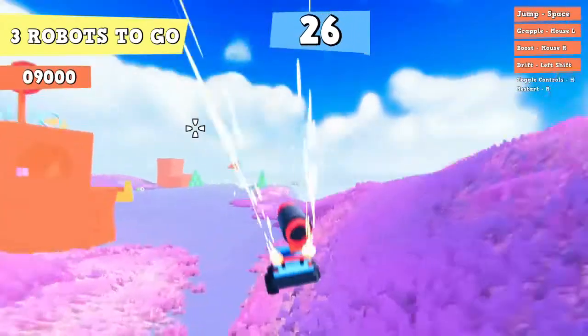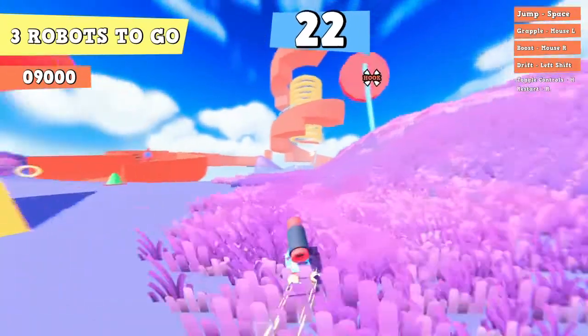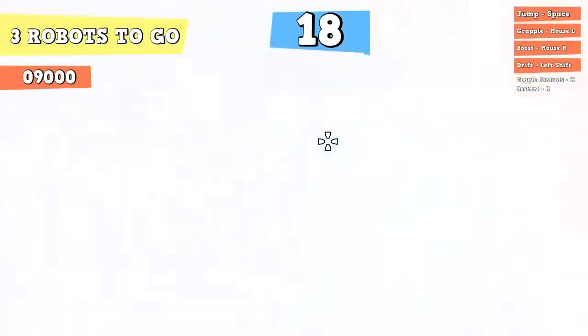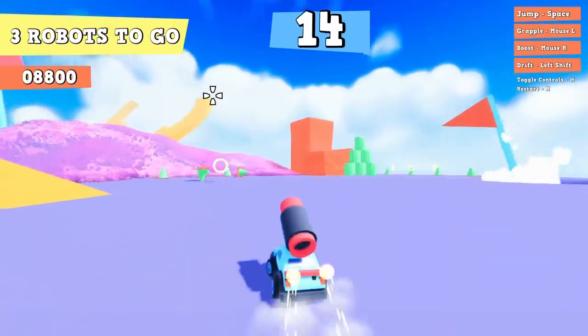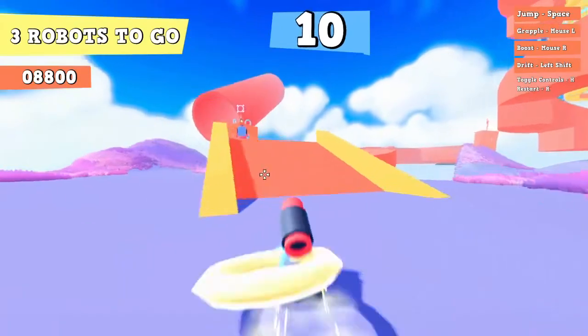Oh, was not able to hook on that. Still not really been able to figure out how to do the hooking, because there you go, I hooked onto this and then it's kind of let go. Let's see, do I have enough time? Let's give one more attempt at getting ourselves up here.